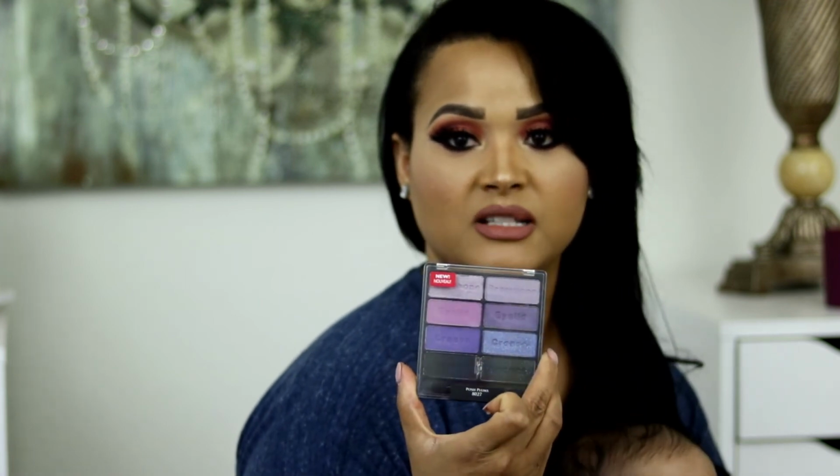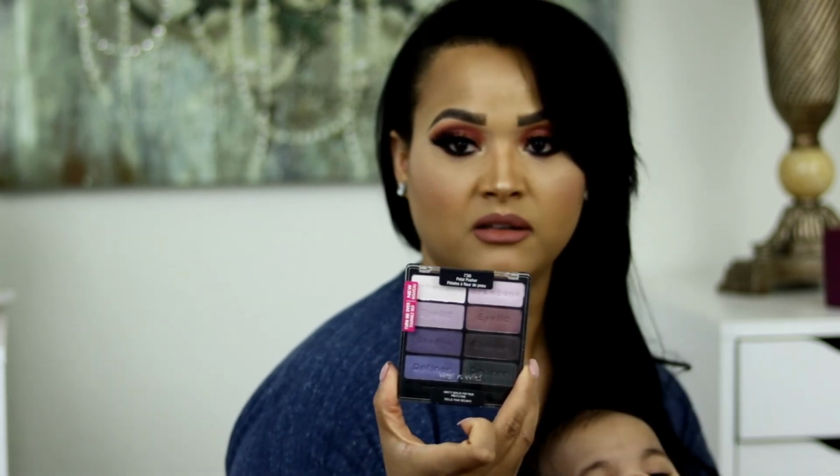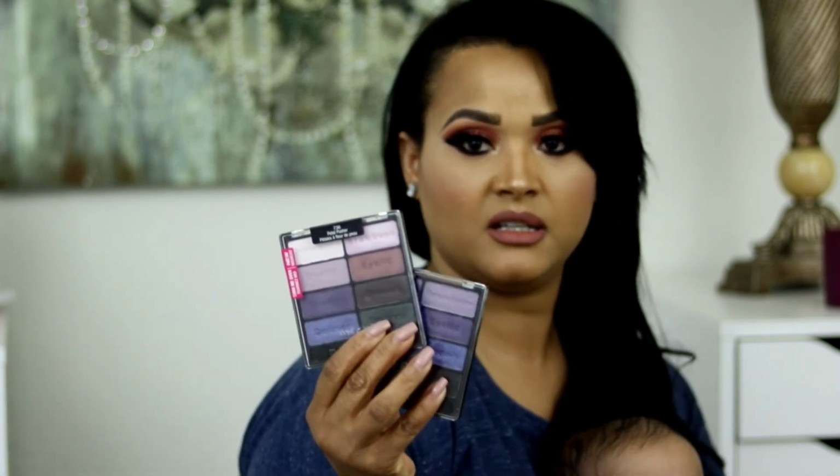I used to go all over town getting Wet n Wild limited edition stuff like a crazy person. I don't do that anymore. I'm done. Okay. Next up from Black Radiance we have Posh Plums, which looks like this. And then lastly we have Petal Pusher from Wet n Wild, which looks almost exactly like Posh Plums. I don't know what the hell I was thinking. Look at these. That looks like the same damn palette, just in a different order. I was tripping, but I'm better now.